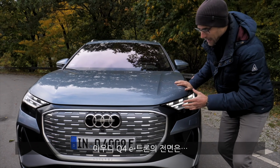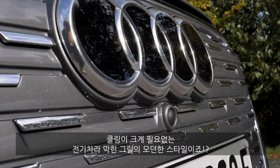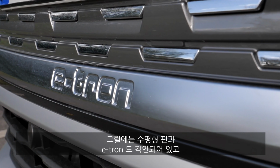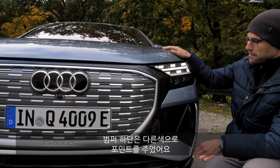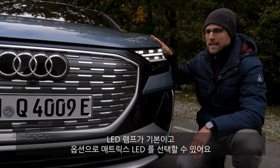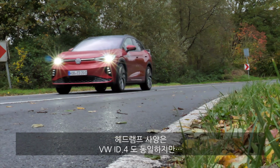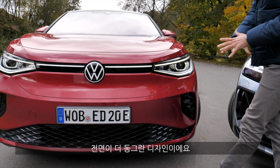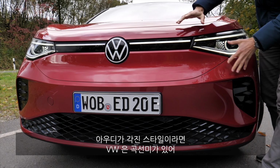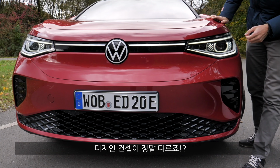Here in the front of the Audi Q4 e-tron, a very modern look, closed front grille, of course. EV doesn't need that cooling, horizontal chrome fins, big e-tron badging, and even more contrasting in the lower part. Then the very modern style here of the headlamp unit comes with LED as standard and optional matrix LED, and the same also accounts for the VW ID.4, just that we here have this more round shape, so the Audi more angular and here a very round shape for the ID.4. So really very different from the design.